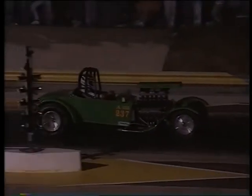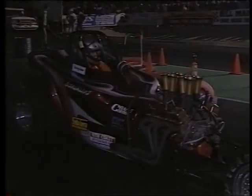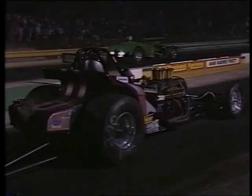We move into modified eliminator round 4. Bob Millett and Mick Hutting. Mick Hutting in the... Bobby Millett, another Townsville racer. We just saw Ken Millard do well. Can Bobby Millett keep it up for the North Queenslanders? And Mick Hutting in the T Roadster, the Jag-powered car. That's the green car in the far lane, the Egypt lane over by the tower.